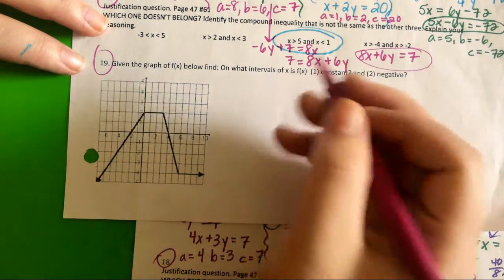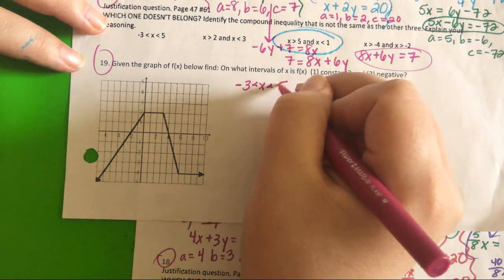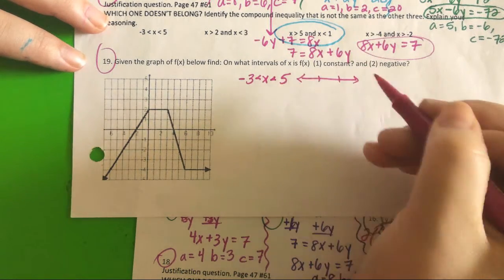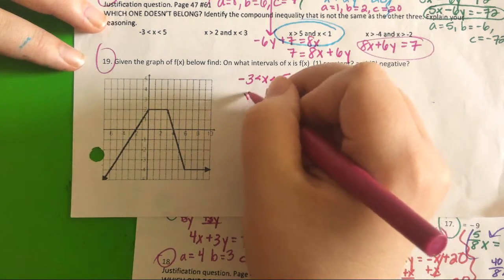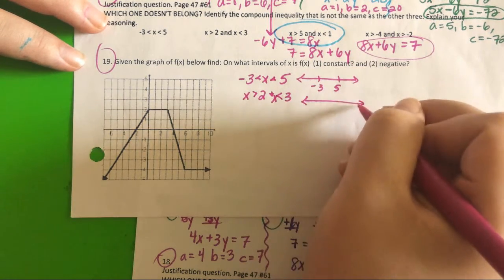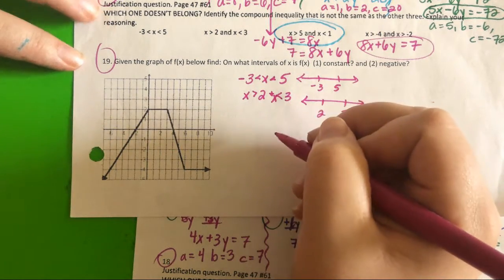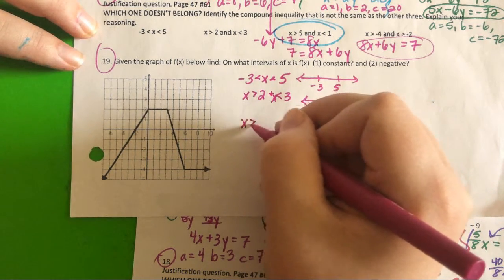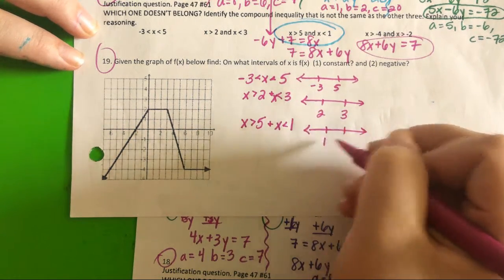Okay, as a math teacher, I have to make things super mathy. You know that. Okay, so -3 is less than x is less than 5. I'm going to do something similar to what we were doing yesterday. I'm going to make a number line, but instead of just the one number, I'm going to put both numbers, -3 and 5. X is greater than 2 and x is less than 3. Again, number line, I'm going to put 2, I'm going to put 3. Number 18, I'm just having to write on the 19 slide because of yesterday's handwriting. That's my bad. X is greater than 5 and x is less than 1. I'm going to make a number line with 1 and 5.